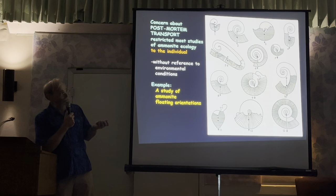But other people did some studies of ammonites, but their studies weren't related to interpreting environments. Their studies were more like, look at the individual animal. How did it live? Don't worry about the environment. So this paper by my colleague John Chamberlain basically shows he looked at the floating orientations of these things, with the chambered part in white and the part where the animal lived in dark. And he looked at the center of mass and center of buoyancy and tried to figure out how fast they could go and how well they could swim with that funnel that they went backward like nautilus.